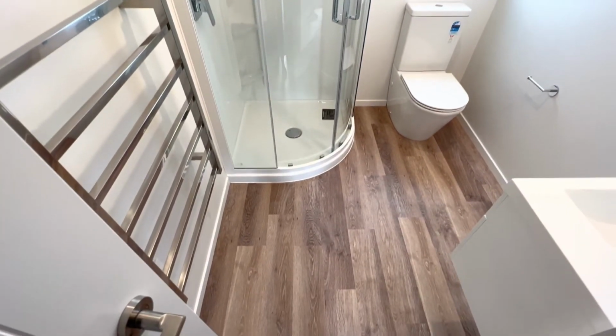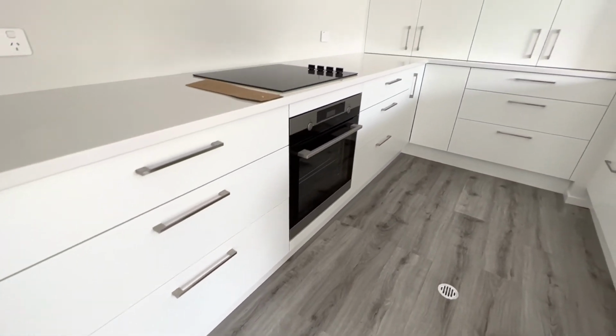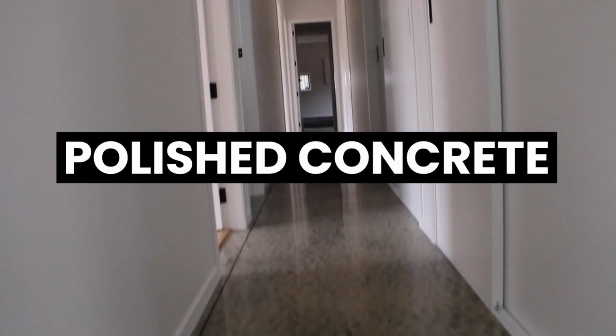Yes, there's some connotations of vinyl sheet. I think it's called linoleum or something like that, just big rolls of it getting rolled out with those tile look patterns on it. Yeah, that can feel a bit tacky, but I'm really impressed with the vinyl plank and I think it's a great option.